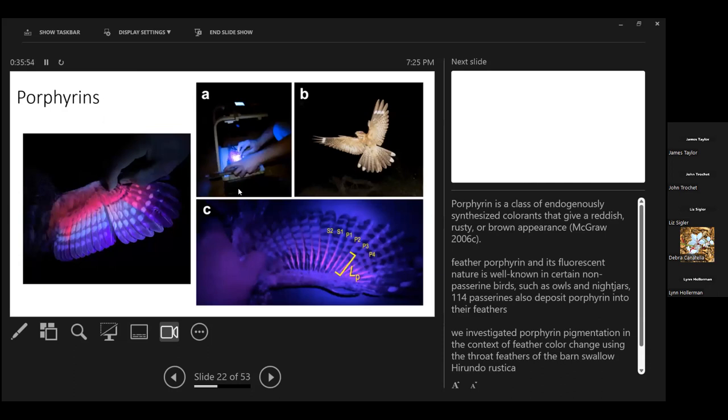And we're still not sure why this is important. Again, the fact that it shows up in a lot of nocturnal species might indicate why this fluorescence is beneficial in that kind of environment. But the jury is still out, so stay tuned on why this is happening. But if you ever get the opportunity to look at owl wings under UV light, take it. It's a really cool experience to have.